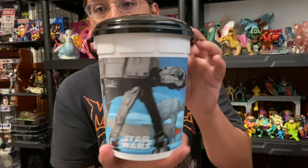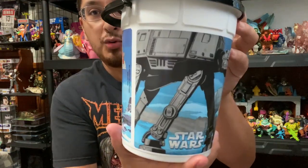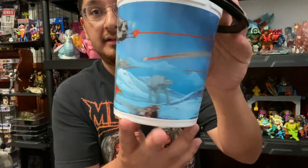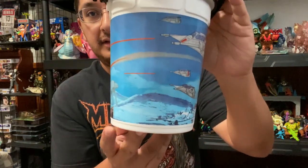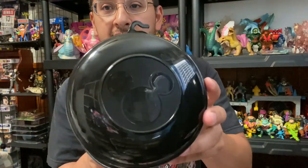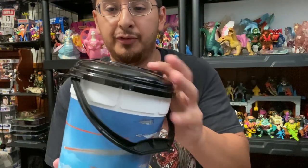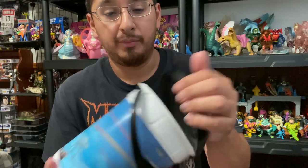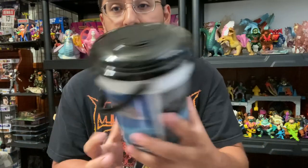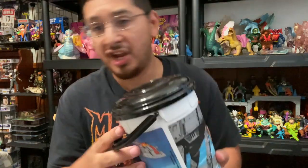Got this bucket, a cool Hoth scene there with the AT-AT. Snow speeders right there. And this is from Disneyland, so this is probably from a few years ago. A little popcorn bucket from Disneyland, which is very cool. Cool little scene right there. They're always changing around the buckets there at Disneyland, so people go crazy for them. They got some very cool buckets.